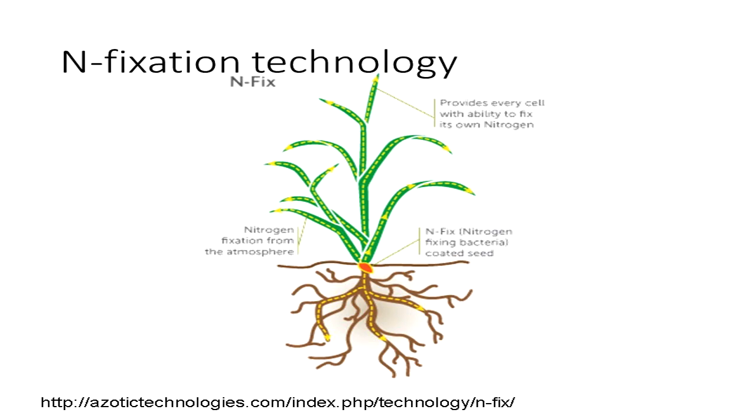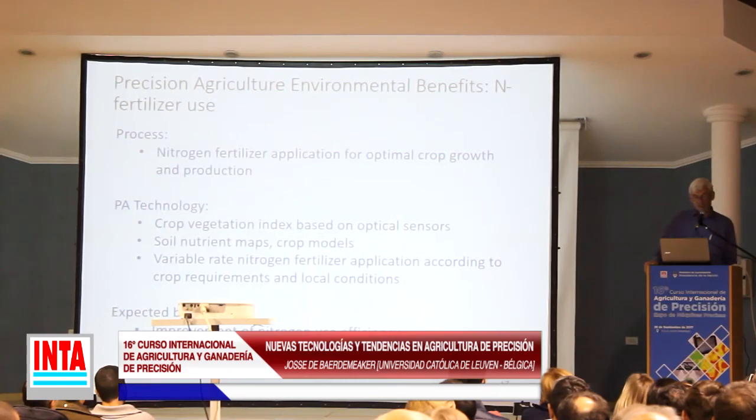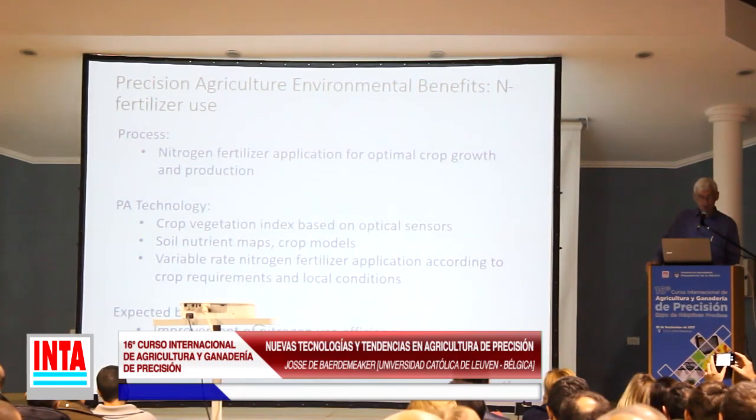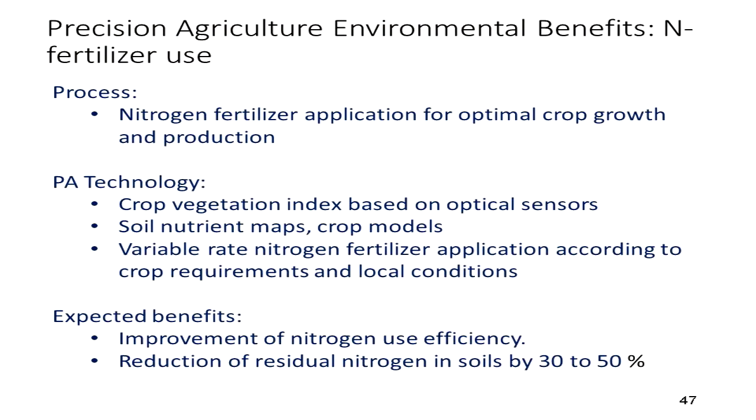And in the European Union there is quite interest in precision agriculture for environmental benefits, for example in nitrogen fertilizer use. En la Unión Europea la agricultura de precisión se está utilizando mucho por motivos ambientales, por los beneficios ambientales, como por ejemplo en la utilización del fertilizante nitrogenado.